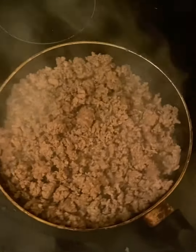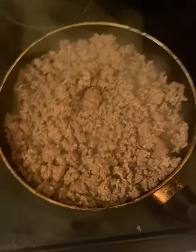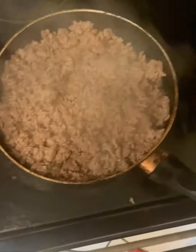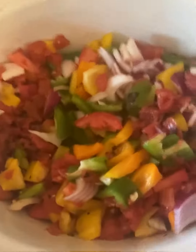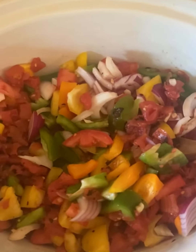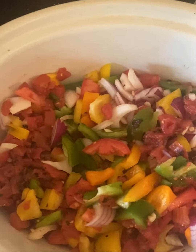We've got our ground meat browning over here on the stove. That's almost done. It's about ready to mix up. Once again, man, it's gonna be excellent. Crystal loves chili, I love chili, and we are fixing to dig in tonight. I'm gonna cook some white rice with it, and it's fixing to be excellent.